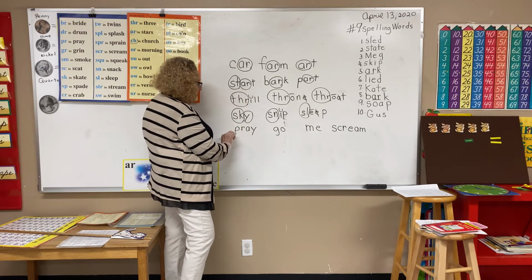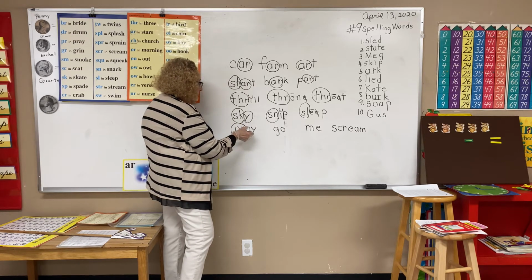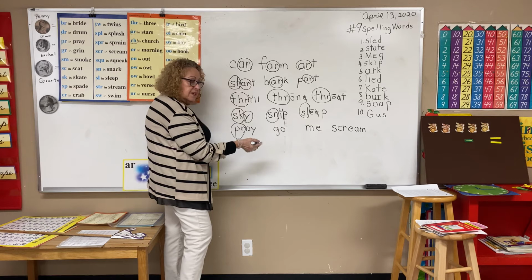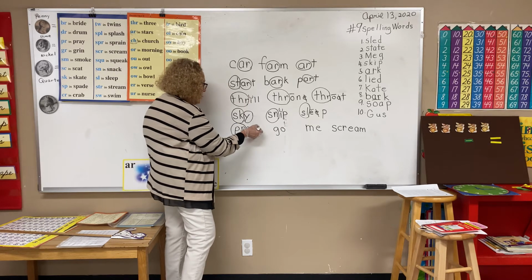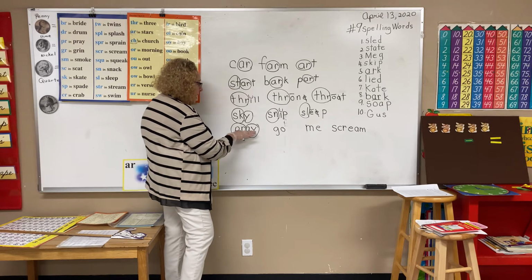And this one also has 2 special sounds. We have per and AY says, what does it say, class? Correct. A in pray. So the word is pray.